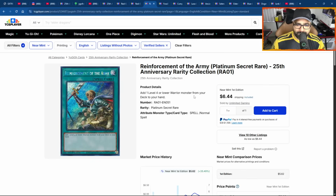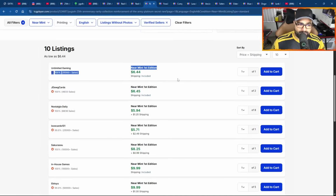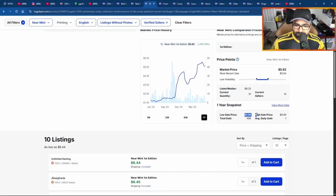We have reinforcement of the army. This platinum secret rare is 644s. 10 listings only, guys. About to hit single digit listings. Mind you, for a card that says $1.60, but at one point it was at shekels at around $1. Insane what some of these cards are doing, guys.